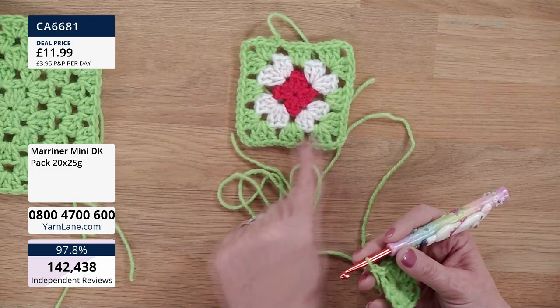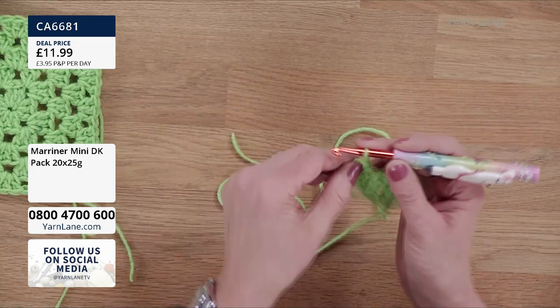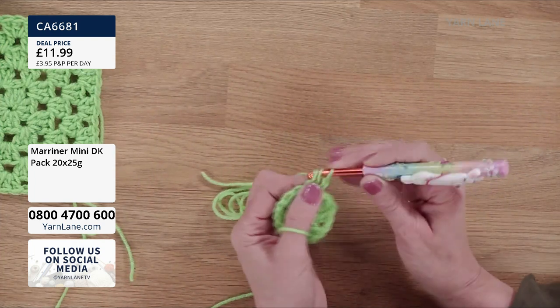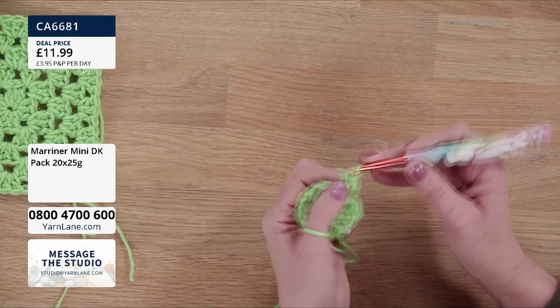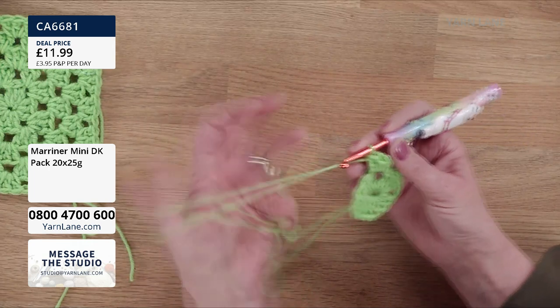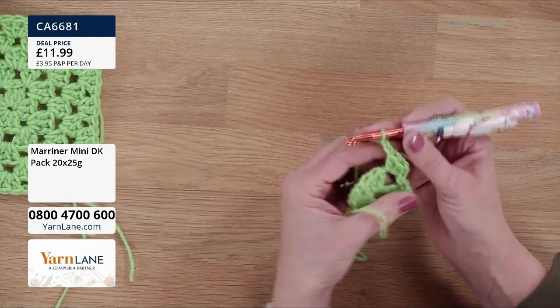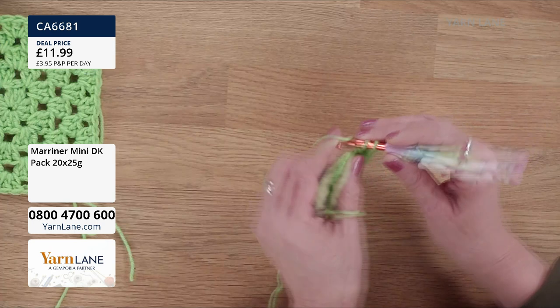So for this particular round, the cream round, we're going to be creating corners. So all we do is three treble, and remember we've already done one, even though it's a pretend one. So we do three trebles. That's the first half of our corner. We're then going to chain two. That's our actual corner, and then we're going to do three trebles in exactly the same place again.